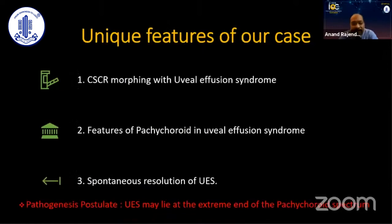So the unique features of our case was basically CSCR morphing with uveal effusion syndrome, features of pachychoroid in the uveal effusion syndrome, and spontaneous resolution of UES, prompting us to offer a pathogenesis postulate that UES may lie at the extreme end of the pachychoroid spectrum.